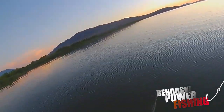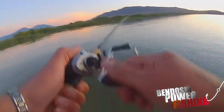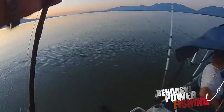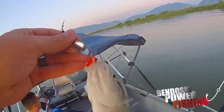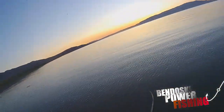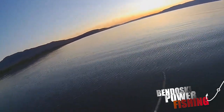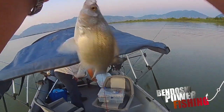Got one. Oh yeah. Nice. So there's another one. Not a bad fish. Silver spinner. Oh, got one. He's a little fighter, this guy. There you go, not a bad fish.